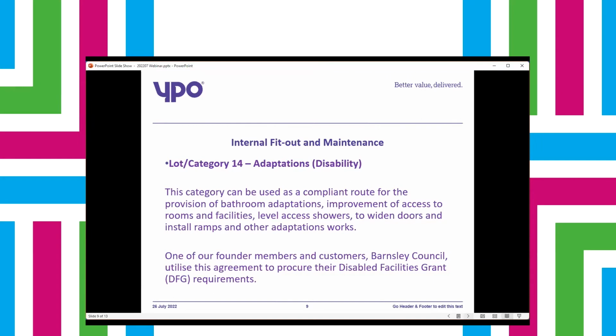As I mentioned on the previous slide, one of the advantages of an agreement that is set up as a dynamic purchasing system is that new providers can apply to join the agreement at any time. So if a customer therefore has an incumbent or a local provider that they wish to have the opportunity to bid for their requirement, we can assist with the onboarding process. We guide that supplier on how to apply.